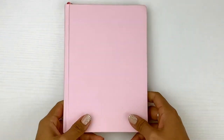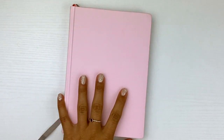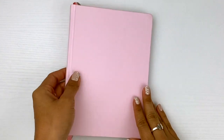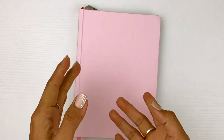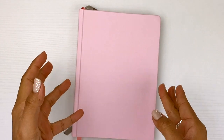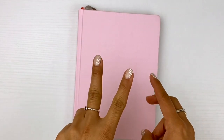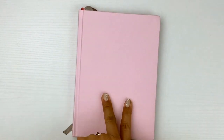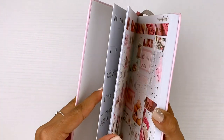All right, this next purchase is actually just a quick little thing I wanted to show you. I did purchase a B6 from Printpressions. I do have all of the PP Weeks in every color except pink. So I think it's just the black and gray. So I have two PP Weeks. And then since I didn't have the PP Weeks in pink, I thought maybe I should buy the B6 in pink. And I've just been using this for my personal use.